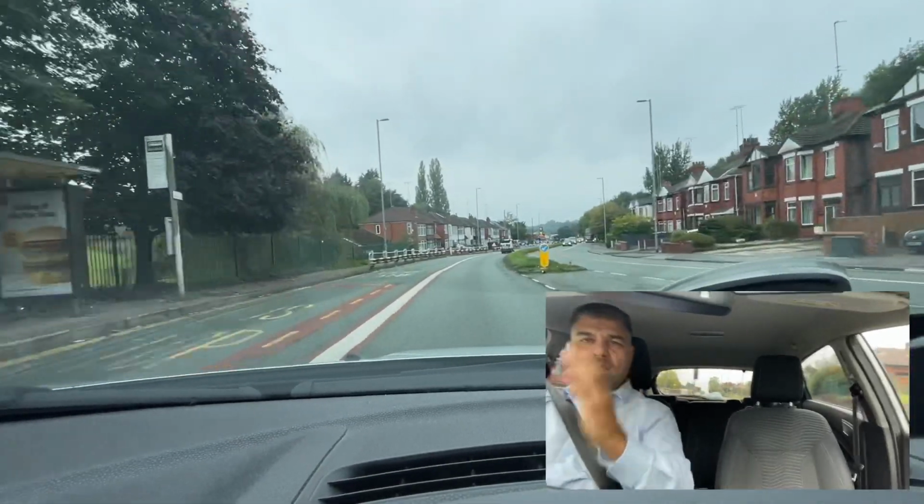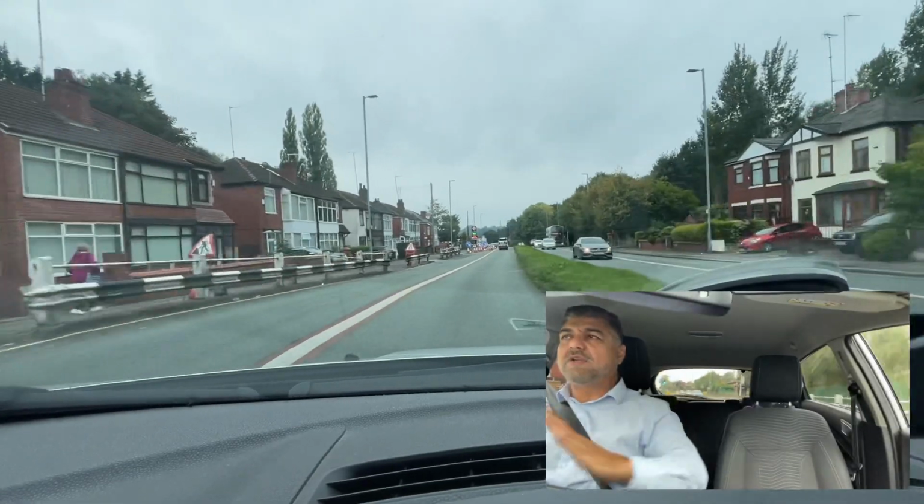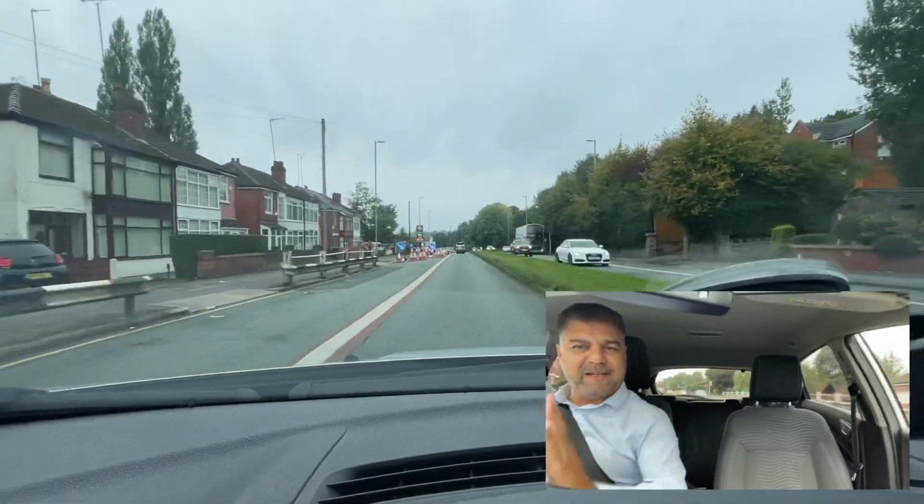So when you're coming to an open junction, you see there's no stop sign, there's no hard line. You don't need to stop. You're all right to carry on.